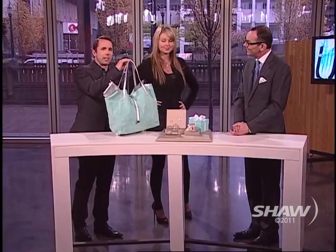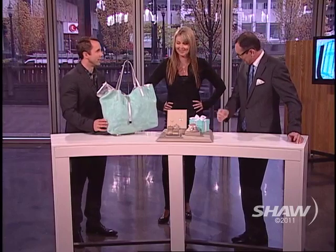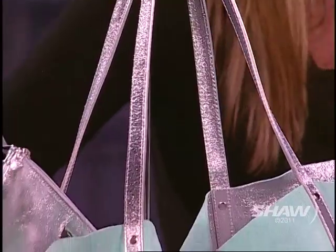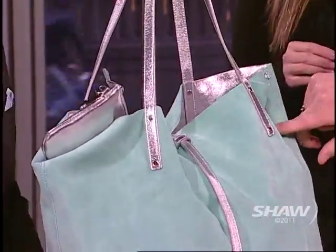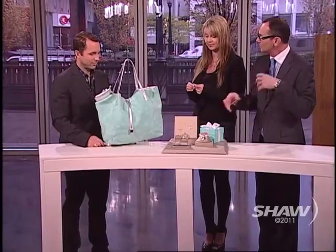Now, I'm going to start with this because it's overshadowing me. So, first of all, this is beautiful. Tell us about it. Thank you. This is actually from our leather collection, and it's a really fun piece because it's reversible. It's fully silver on the inside. You can do the Tiffany blue suede on the outside. Comes in a bunch of colors.